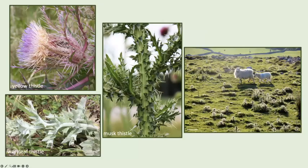And obviously, thistles have some pretty good defense mechanisms. Some members of the Cardui tribe have spines or prickles on their leaves, stems, or on the bracts that surround the flowers. These structures protect the plants from herbivores, limiting grazing. Most of the time, anyway.